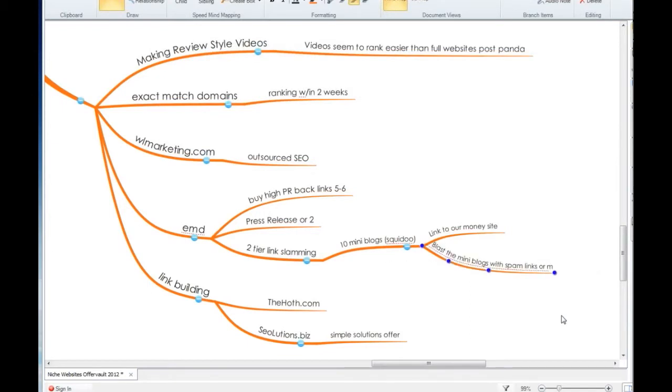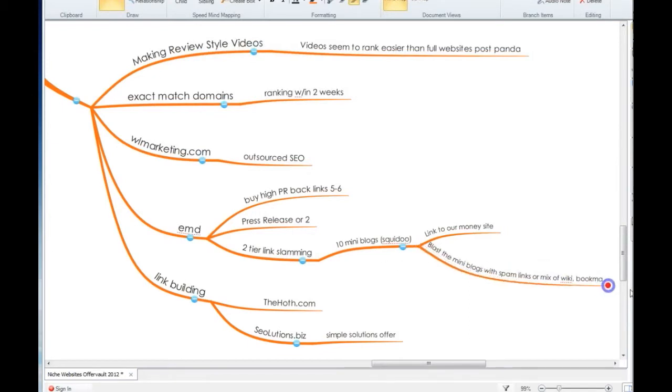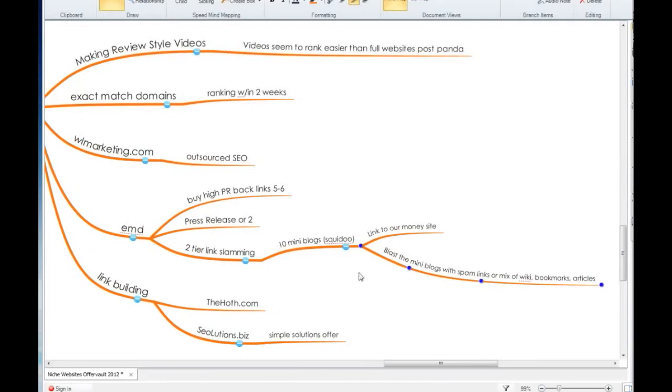Gotcha. That's how it's done. Which again isn't a new technique, but it's what's working now, and I like the idea. I like the term two-tier link slamming better than what was the other thing called? I think there's link shields, or something like that. Yeah, I forget what it was called. All right.